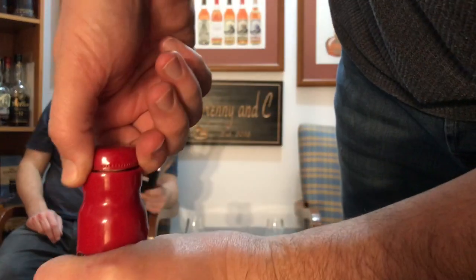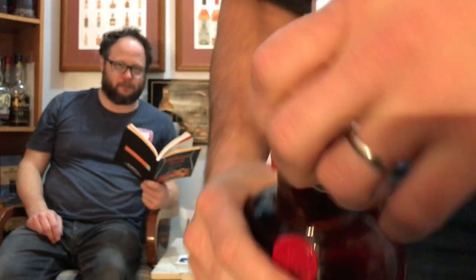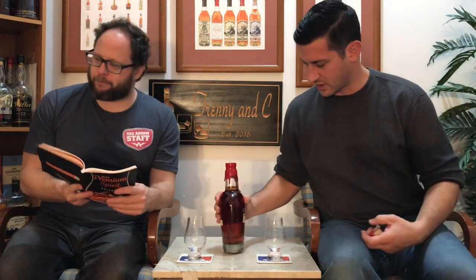Maker's Mark, this is a cork, right? Yeah, it's generally a cork, but it's kind of a weird one because it's got the wax on it still. So I'm going to try and pull this off. It's really in there. Holy shit. There we go. They've all had a good pop. Yes, we have had great pops tonight.